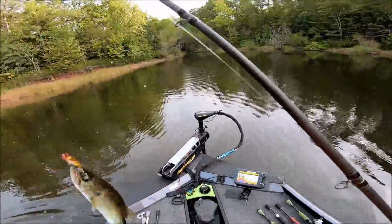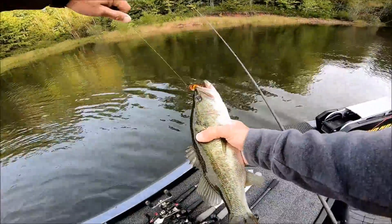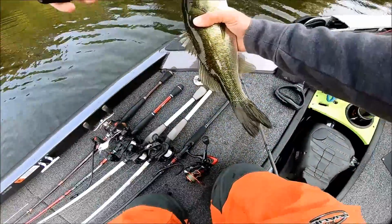It's first fish in a little while. Not a bad fish at all. Kind of a humpback. Tell you what, these fish in here are healthy. Ain't no doubt about that.